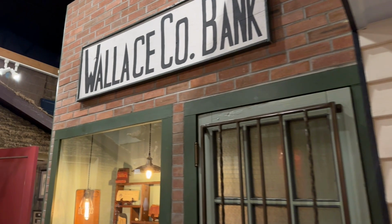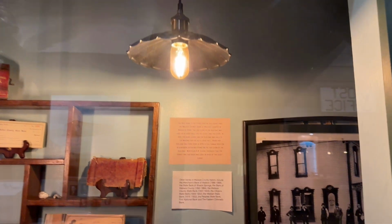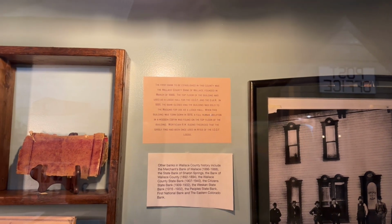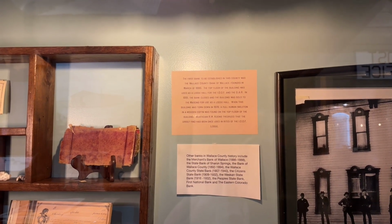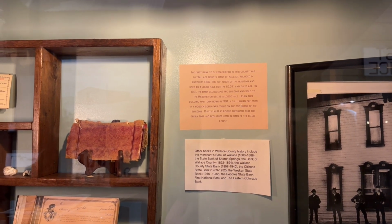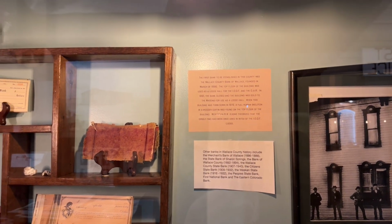The Wallace County Bank. Apparently, the bank had an IOOF and GAR lodge in the upper floors, and in 1976, a full human skeleton was found in what was one time the IOOF lodge. So I'm gonna have to find out what in the heck that means.